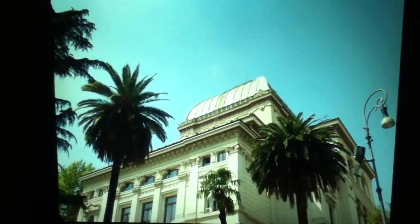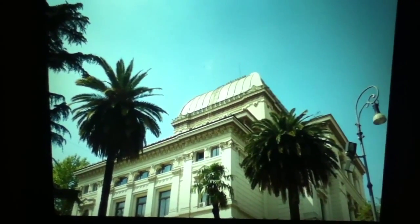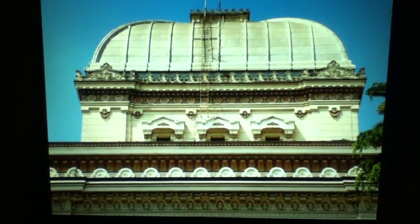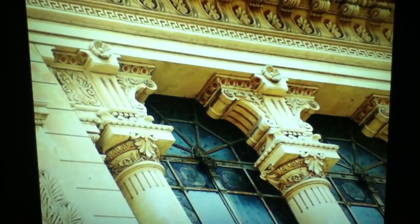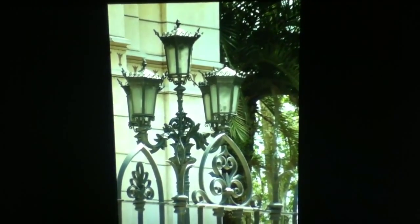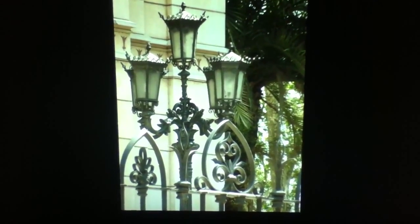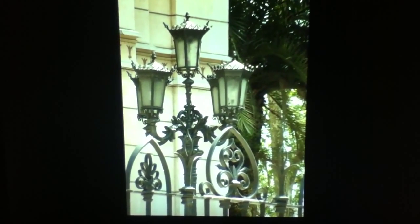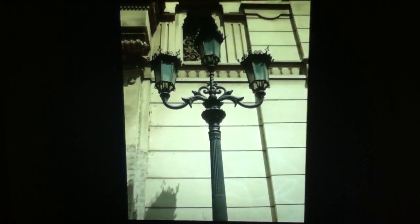These are some photos I took of the Great Synagogue during my visit to Rome in spring, May 2010. That's outside, on the left side if one was facing the main entryway. There's a gate there. We'll see the structure I drew in a sec.